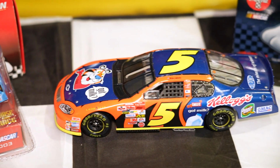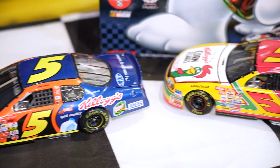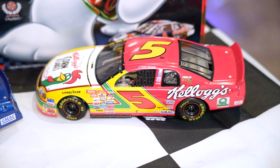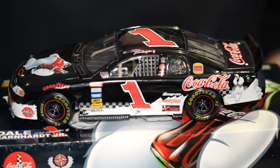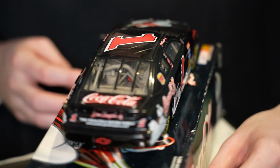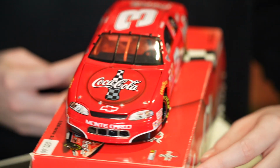Now I'm biased towards the Kellogg's schemes, particularly the Tony the Tiger ones. The blue and the orange together is just perfection, especially when you can get a color chrome version. Now I showed these last video, but these are the bank versions of the Dale Jr. and Dale Sr. Coca-Cola schemes that were run in Japan. These are some of my favorites of all time. I love when Trackhouse threw it back to these schemes.